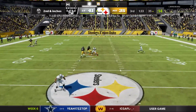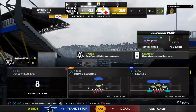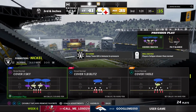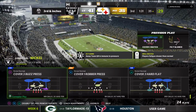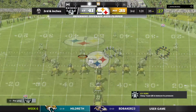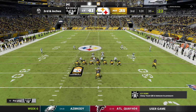Gonna let one fly for Robinson. And this one is incomplete. It's another zone defense. It looks like it's open for possibilities, but they did a nice job patrolling the middle of the field and forcing an incompletion. An incomplete pass on 2nd down leads us to 3rd and inches.